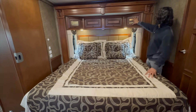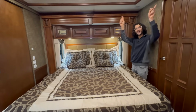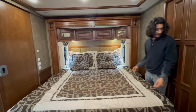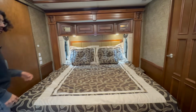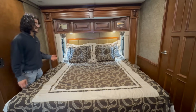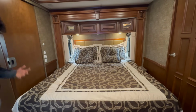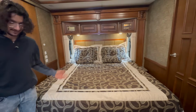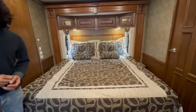Storage up top, little accent mirrors there, and again, beautiful woodwork all around. We've got another tray in the ceiling and a pretty good amount of walk around space. Especially with the king and a 40-footer. Again, it's kind of insane how big this thing feels for just a 40-footer. It's got everything in it. It's got the king bed, it's got the full wall, it's got, I mean, it's pretty awesome.